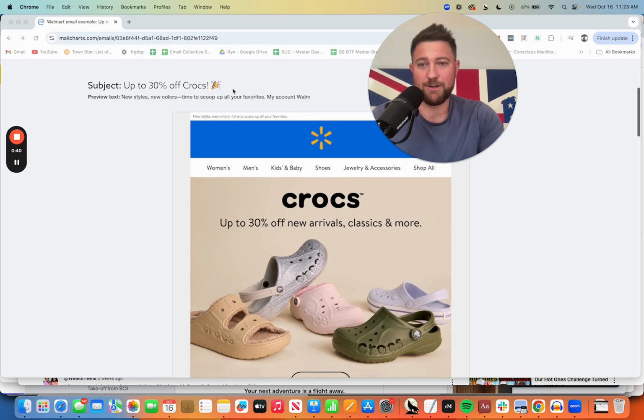So here's their email. Here's the subject line. Up to 30% off Crocs. Boom, party hat emoji. Now, first things first, emojis do tend to increase open rates. However, they don't if you use them all the time, just like anything. If you use all caps in your subject lines, that can work really well. Typically not the whole subject line, but at least one word in all caps. But if you do it every time, it loses its power. It's the same with emojis.